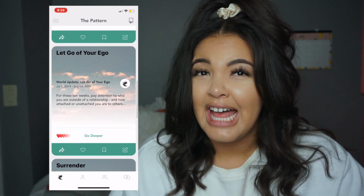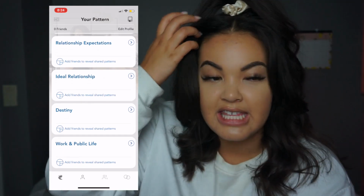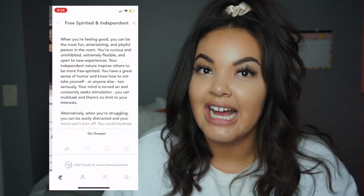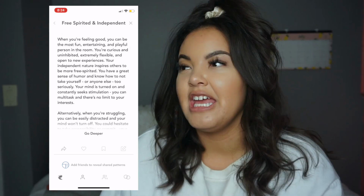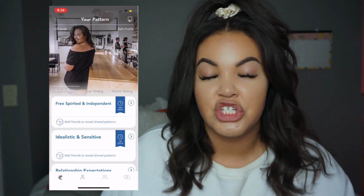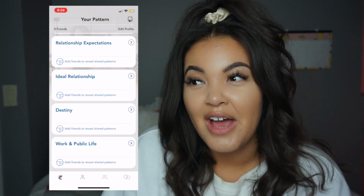I don't really know what it's supposed to tell you, but in the context that I learned about it, it's like if you add people into the app, a lot of the times girls will add guys they're seeing into the Pattern app and it'll tell you about that guy and his zodiac sign and all that stuff in relation to yours. Literally haven't done a single thing in the Pattern app though. Maybe in our next update I'll have some more information.